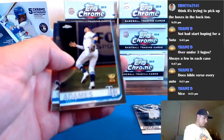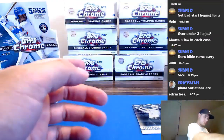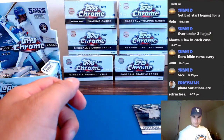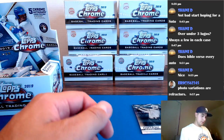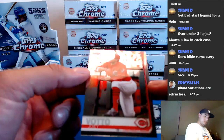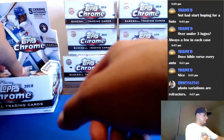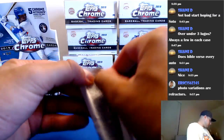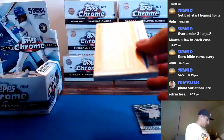Josh Donaldson. Adamas. Stewart. And Nemo, Brandon Nemo. Photo variations or refractors. Then it might not be then. I may be tripping. I'll double check on that. Damn, so first two packs, I mean, I think so, yeah. First two packs, we got our two autographs.